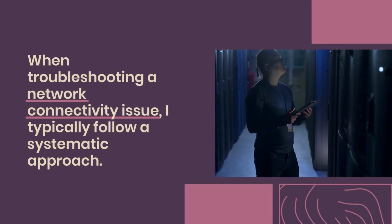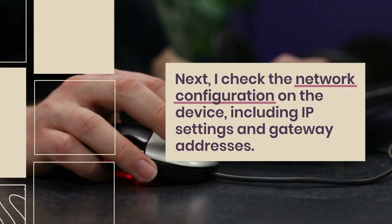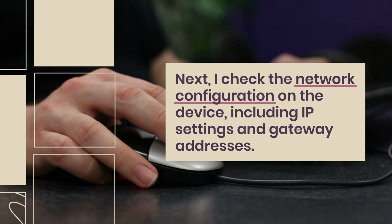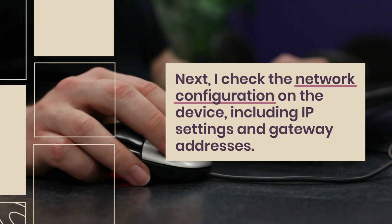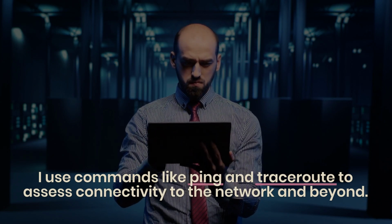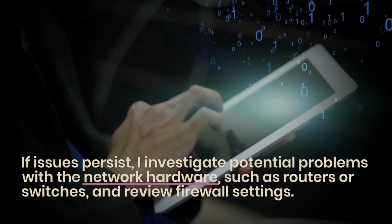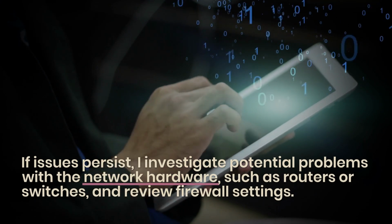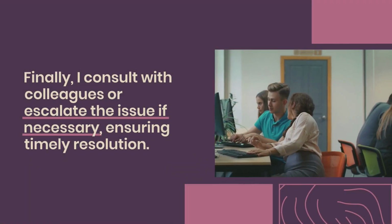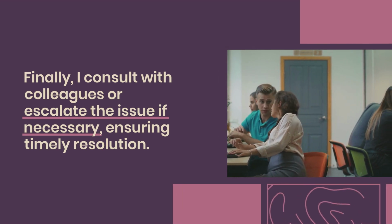When troubleshooting a network connectivity issue, I typically follow a systematic approach. Next, I check the network configuration on the device, including IP settings and gateway addresses. I use commands like ping and traceroute to assess connectivity to the network and beyond. If issues persist, I investigate potential problems with the network hardware, such as routers or switches, and review firewall settings. Finally, I consult with colleagues or escalate the issue if necessary, ensuring timely resolution.